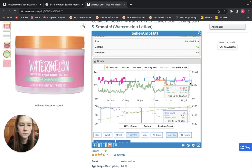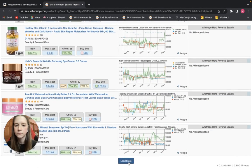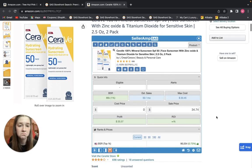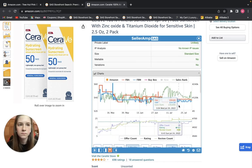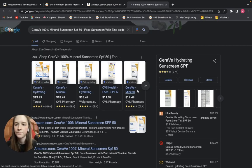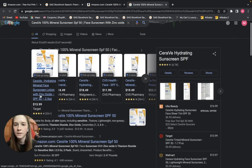The buy box is suppressed. Oh, we're not going to be able to find that for cheap. Let's see this. Sunscreen's hot right now because of summer. What's up with these no buy box? Let's see if we maybe can find this. Target has it.